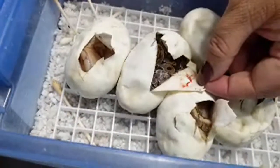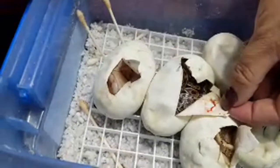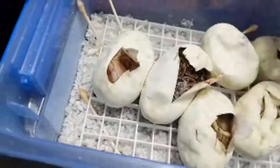Black pastel? That would probably be a black pastel. Not seeing any banana in there, but the wonky pattern. It's not twisting like a blitz. It can kind of be confusing, but definitely not a normal. So I'd say it's certainly got black pastel.